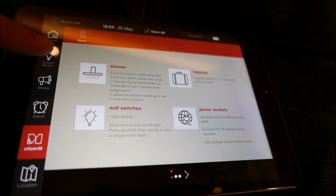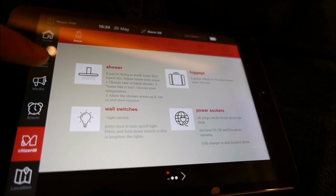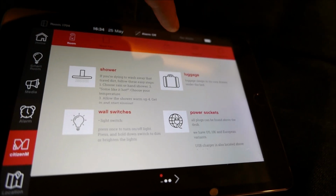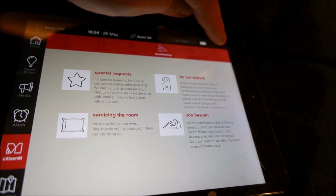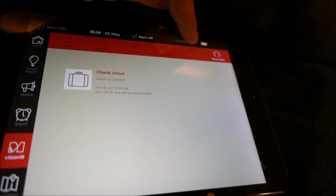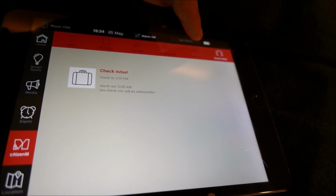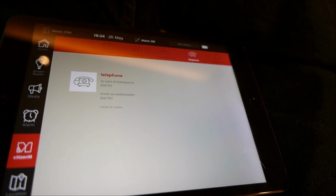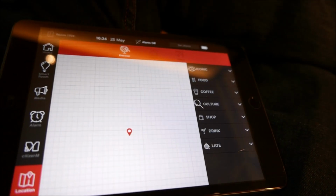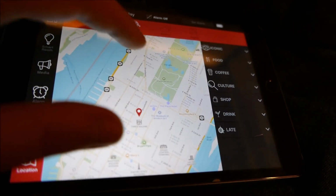And then there's an explanation for operating the shower, the luggage, housekeeping, check-in and check-out. Check-in is at 2 p.m., check-out is at 11 a.m., as well as telephone information and a map of the area.